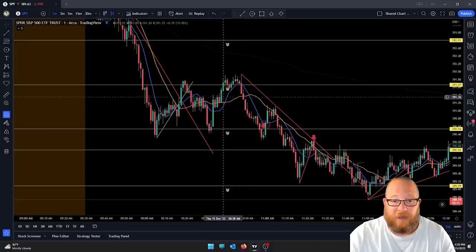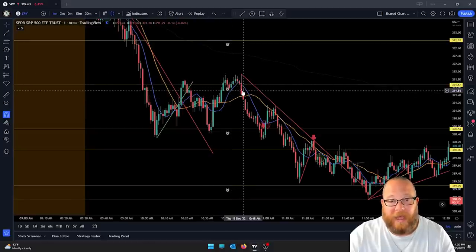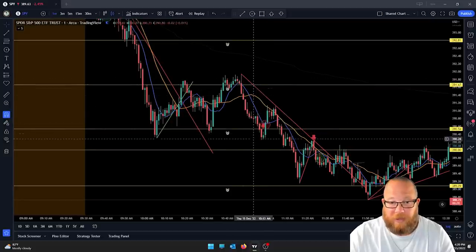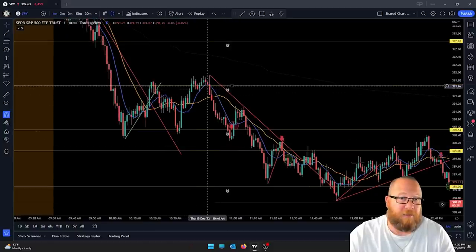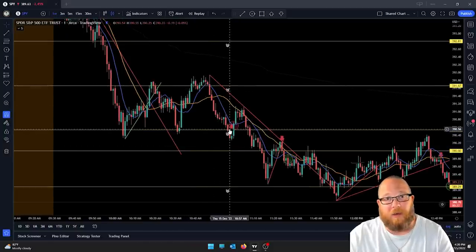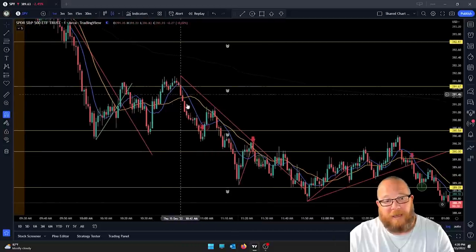Now, what you could have done is waited for a break back below that and then got in and taken it down. Not really a flag. You're just buying puts at resistance, and you're taking it down to support. So that was a clean move.